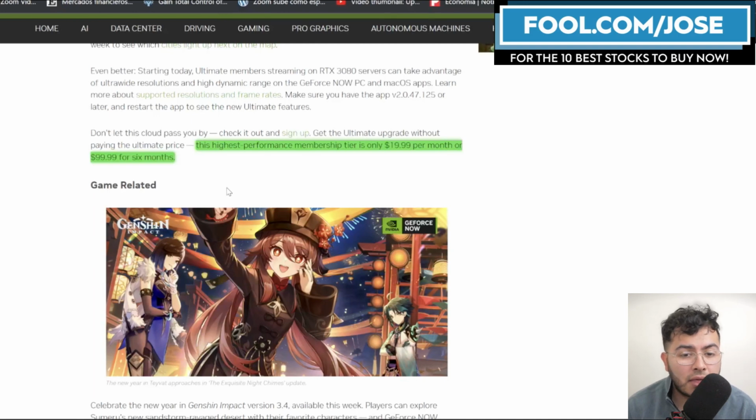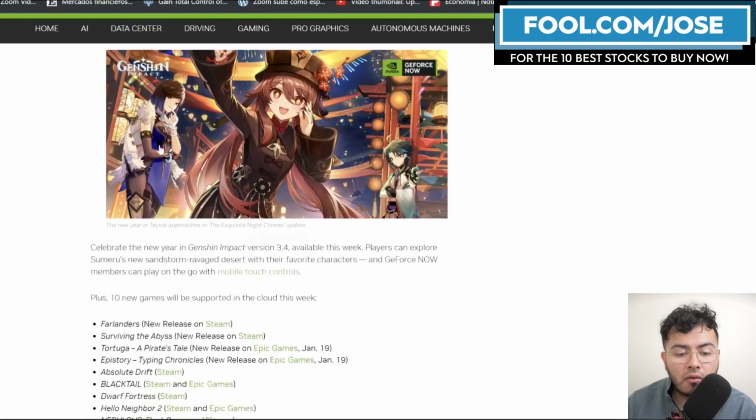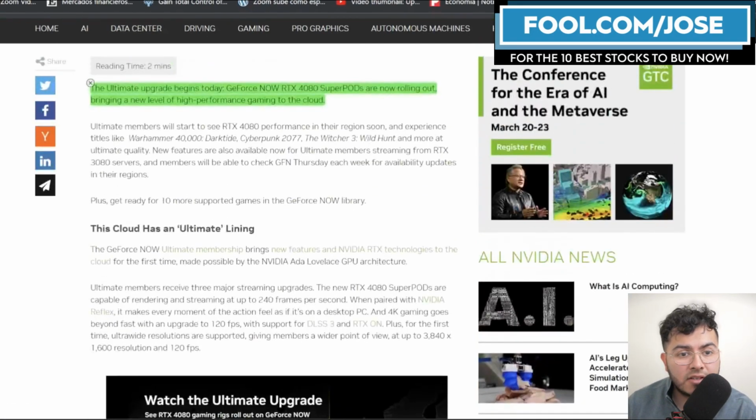They have, for example, the highest performance membership tier at only $19.90 per month. This is great if you have maybe a weak computer or don't want to continue to upgrade, but want to play some of the AAA games. So Nvidia has numerous subscription services, even for gamers. Great news. I do believe this is going to overall improve their solution in this market.